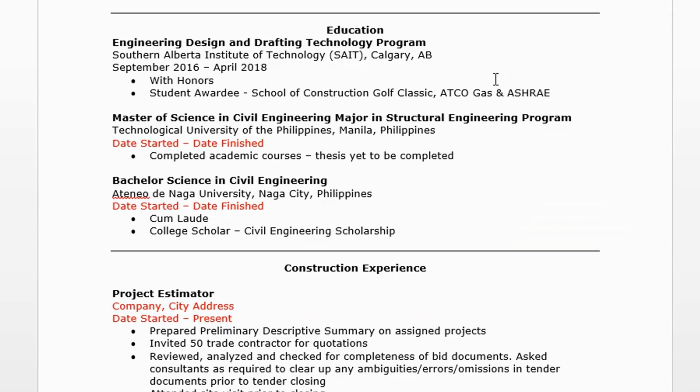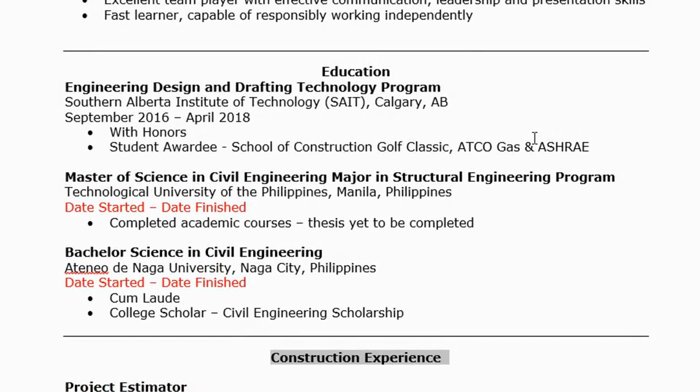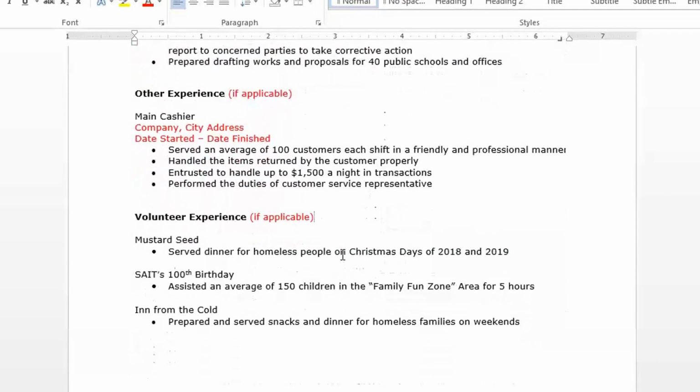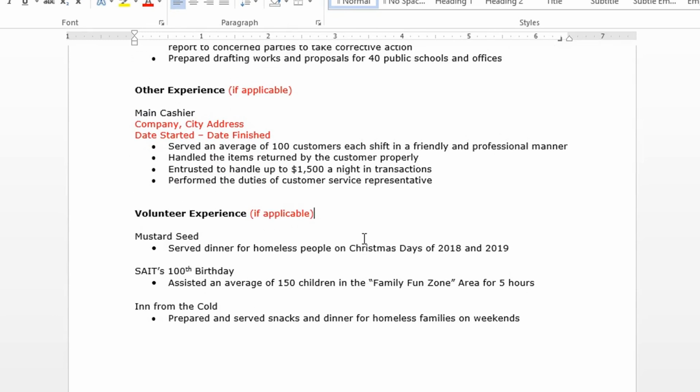This is optional, to interchange the education and work experience. It was recommended since I have an impressive education and achievements. And this is not to brag, but to inspire people. Your work experience must be in reverse chronological order, starting from the most recent position. I also included other experience and volunteer experiences. I placed them because they are relevant to the project coordinator position.